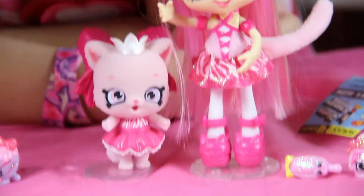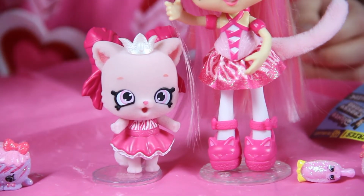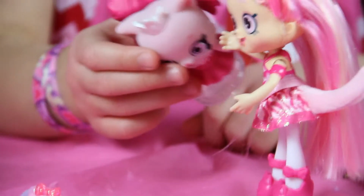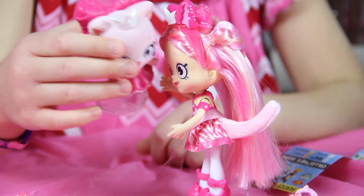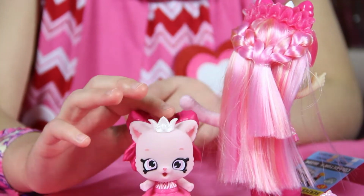Look at her shoes. Look at the adorable shoes. Oh, you want to turn her to the side because they have cute little bows on them. Aw. Oh, I like the little kitty cat's paws, I just noticed. Meow. And Pirouetta, look at how pretty her hair is. Do you want to show off her hair on the back, too? She has a beautiful braid. Her hair is like two different colors of pink.